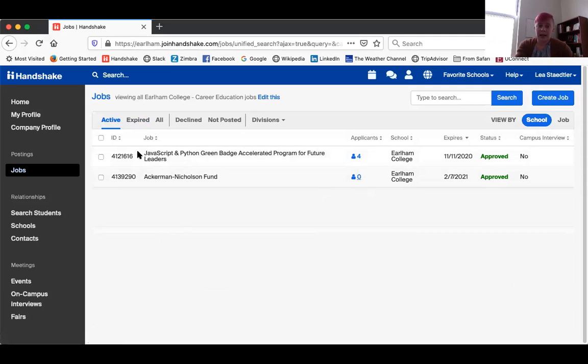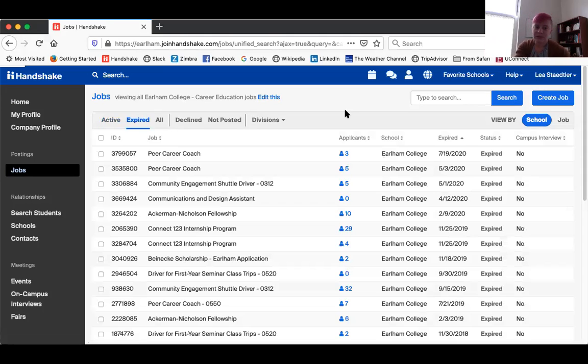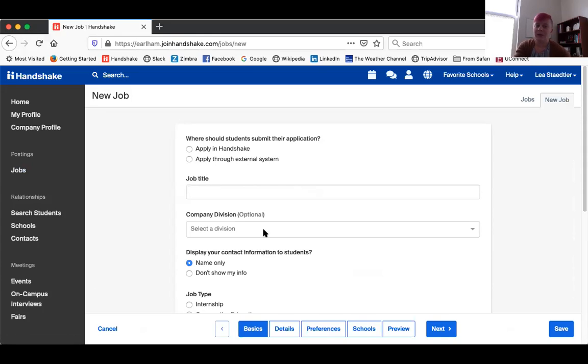You can see currently active jobs. You can also see expired jobs, so any previous positions that you've posted. I will go a little more over some of this later, why these are important. But then again, you can also create a job right from here. Just going through this step by step, stop me at any point if you have more questions.